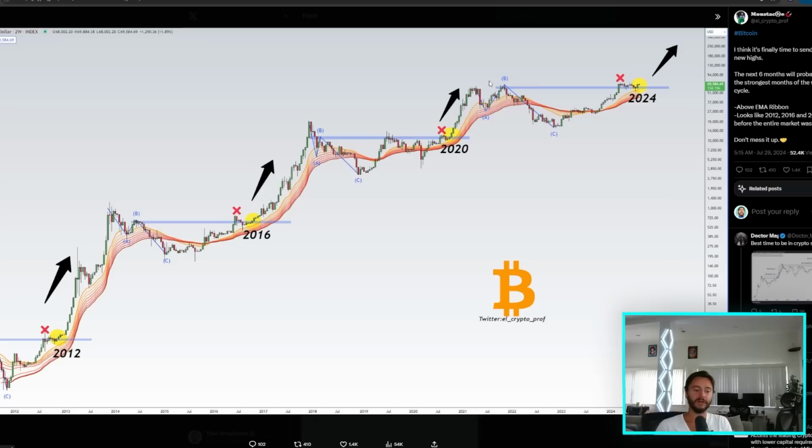I think that we're about to witness the biggest pump of this cycle. What does that mean though? Innately, it means that once we witness that biggest pump, that's the biggest pump. You can't expect other massive pumps in Bitcoin. Could they happen? Of course. Nobody can predict the future.